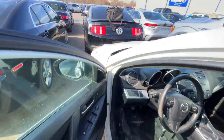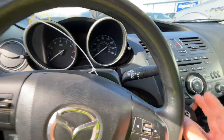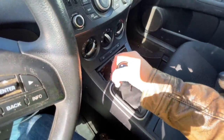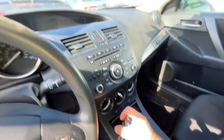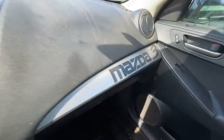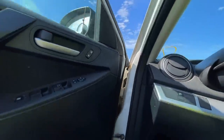129,000 miles on the clock. Ooh, it's a stick shift too. Oh, I'm digging this. I am. I like Mazdas. I don't buy them very often, but I do like them. It's got a cracked windshield, so we have to take care of that. What is that? Like, really? Okay. Whatever floats your boat, man.